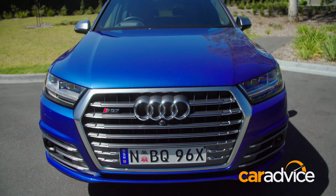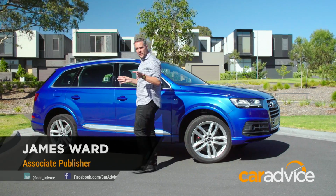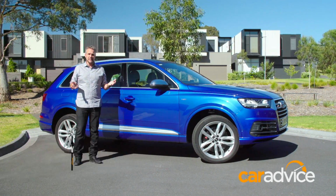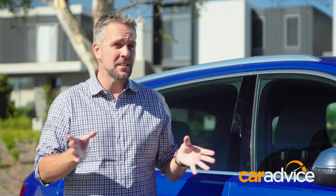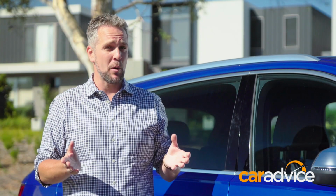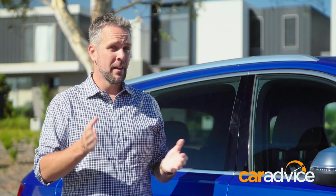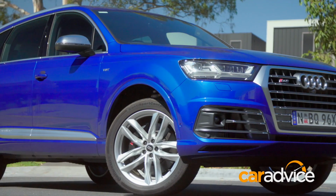This is the 2017 Audi SQ7 and it holds the title of being the most powerful diesel SUV in the world. It's a rolling catalogue of all the latest and greatest technology that Audi has at their disposal, and yet it's still practical enough to do the school run, because quite frankly, that's where you're most likely to see one.